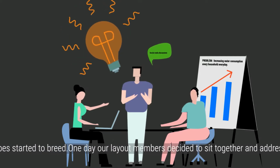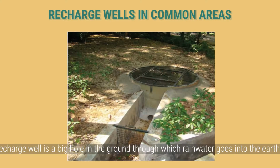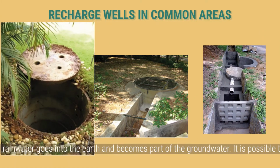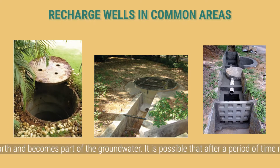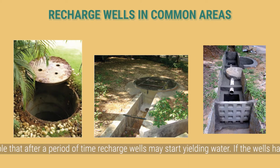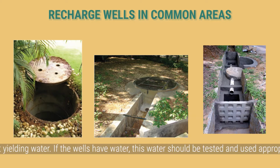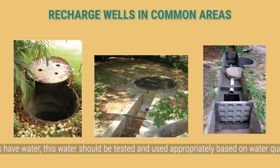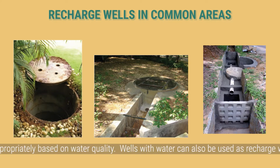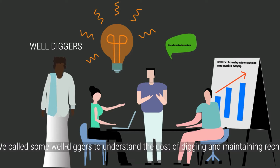Soon, we realized that the solution lies in rainwater harvesting using recharge wells. A recharge well is a big hole in the ground through which rainwater goes into the earth and becomes part of the groundwater. It is possible that after a period of time, recharge wells may start yielding water. If the wells have water, this water should be tested and used appropriately based on water quality. Wells with water can also be used as recharge wells.